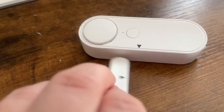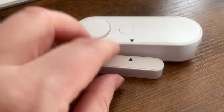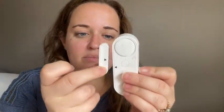So these are great because they hook right onto the door. They come with these like stickers, double-sided stickers. They hook right onto the door and then the door frame, or vice versa. And it's magnetic, so when it matches, it turns off. And when the arrows aren't lined up, it goes off.